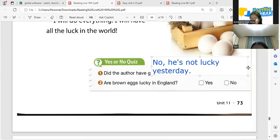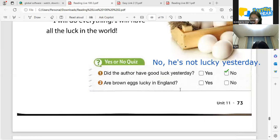Okay, let's read this sentence together, please. No, he's not lucky yesterday. Nice one, Jimin. That is correct. Good job. Now, let's have this one, okay? How about number two?